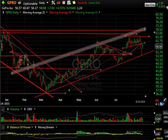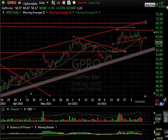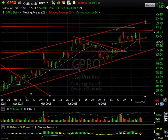Now GoPro, I want to show you this because unusually when I see a spike down through the moving averages and then a reversal with an island reversal. This is an island reversal because of the gap here and the gap there, leaving an island bar. But that's also a tail because it tailed off of the 54 range and got up to today almost 61. So 7 points here, and it is near resistance and the moving averages.